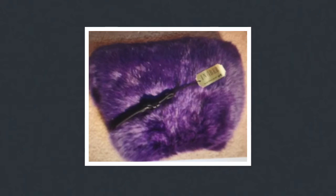This is one of my favorite all-time pieces. I can't even describe to you why. It's just so cool to see a purple rabbit fur muff that you put your hands in during the winter. It's just really neato to me. It's original with its tags, which is also pretty unique. And I sold this for $49.99. It did take me a while to move it, but it did finally move. Like I said, $49.99, and I shipped it overseas to Great Britain. It took me about 2.5 months to move.